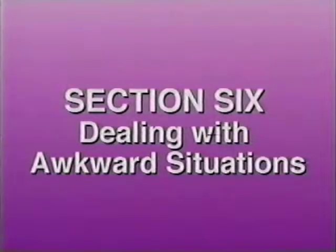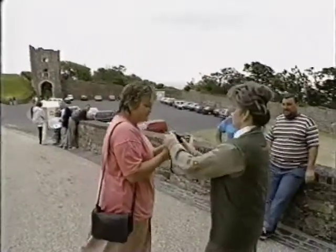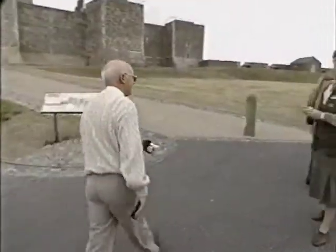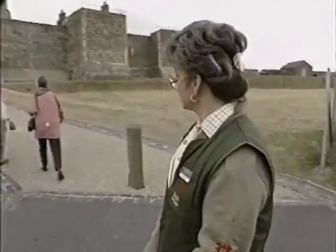Section 6, dealing with awkward situations. Sometimes you can spot an opportunity to intervene and give a hand, especially if people are a bit shy of asking. But there are times when your words and deeds are very unwelcome. In any job where you're dealing with members of the public, you're bound to find yourself on the receiving end of a complaint or two. Sometimes it's hard to know what's best to do. Whatever happens, keep calm, listen, and never get aggressive.